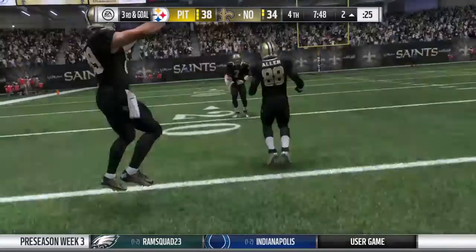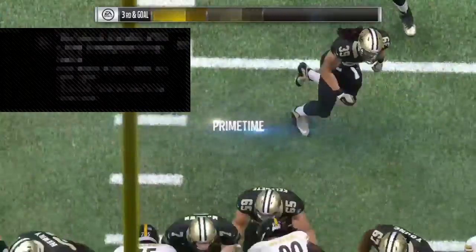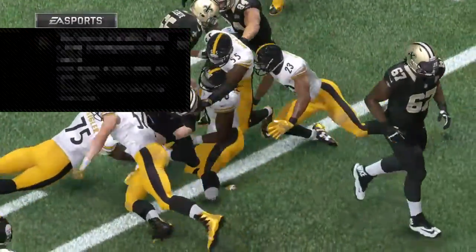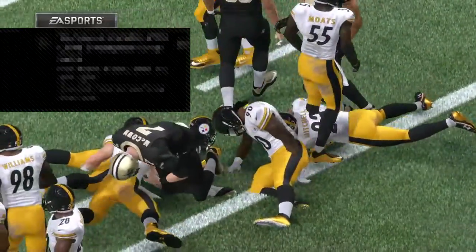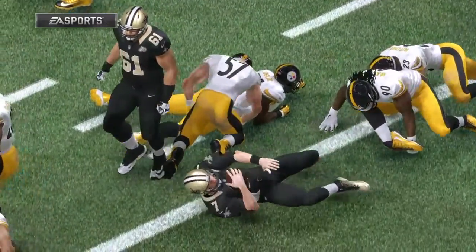So he's able to sneak it in, and credit to the guys up front. Oh, without a doubt, because they have the leverage on this play. We always talk about low man wins and one-on-one battles. That's exactly what happened there. Their offensive line lower than the defensive front.